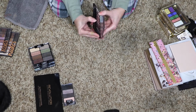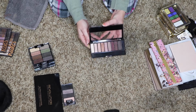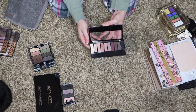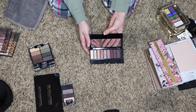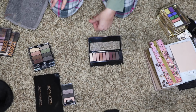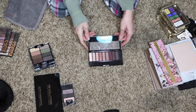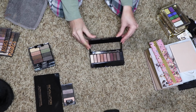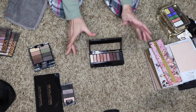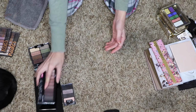And then this Au Natural palette, I really do like this. But again, it's kind of a neutral palette. I would say it's like the Naked 1 or the Naked 2. I don't have either of those. I have Naked 3 and the Smoky palette, so I think I'm going to hang on to this one because I do really like it.